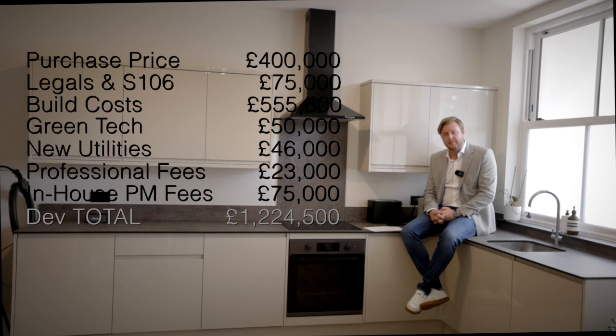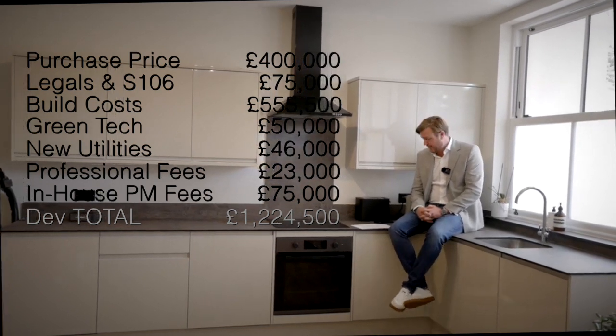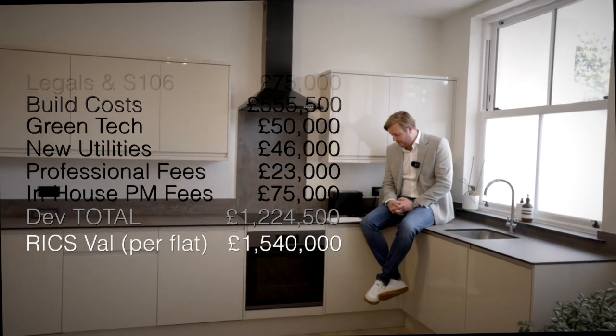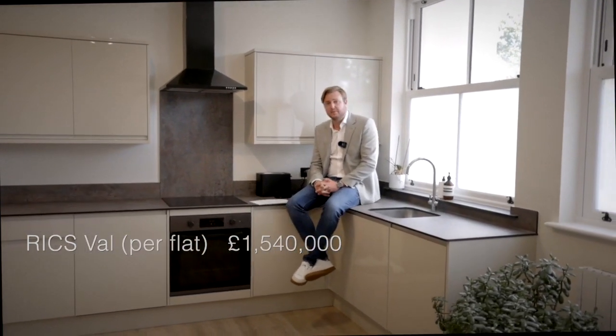So total cost on this development was £1,224,500. And the GDV valuation for the flats was £1,540,000, which meant a gross profit of £314,500. So we're really pleased with that result.